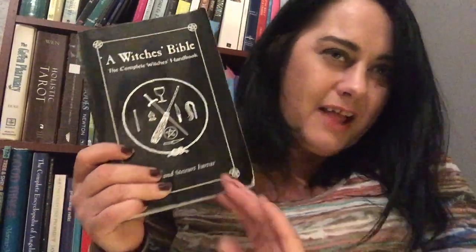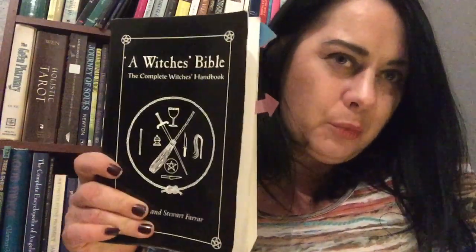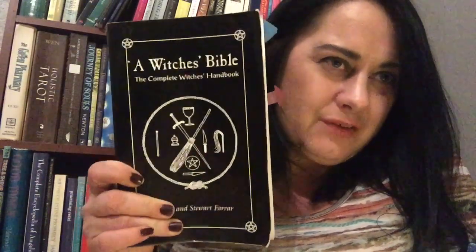So there you go, a quick tour of A Witch's Bible. This book is brilliant. Excellent. I cannot speak highly enough of this book. Every witch should have this on his or her shelf. Highly recommend it.